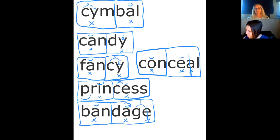When we go to read this word, it reads, sorry, forgot my S mark, my rainbow S. When you go to read this word, it reads conceal, with a long E. But when I use this word in a sentence or when you hear me say this word, it's pronounced conceal, not conceal.